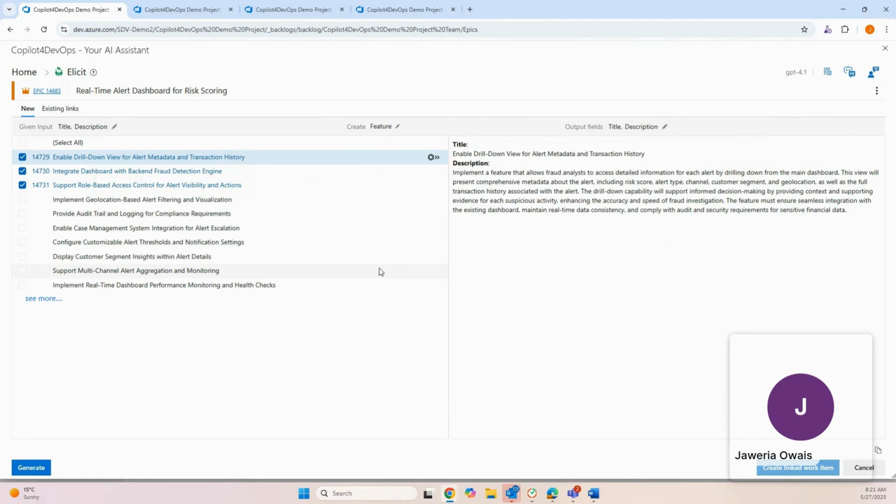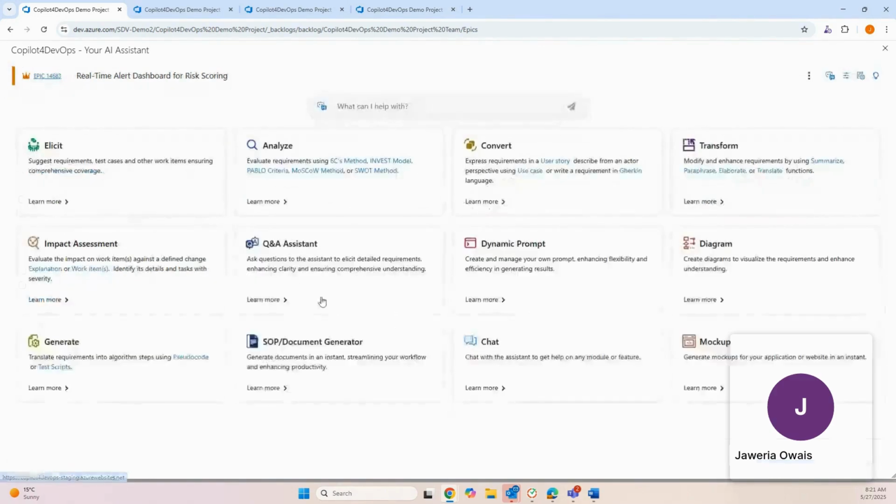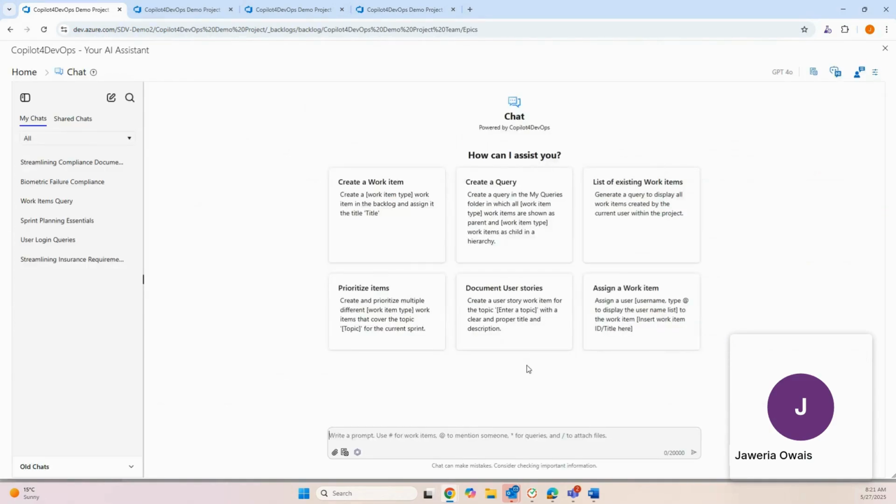Now, if you're using ChatGPT and you are more comfortable using natural language to build out these work items, we have incorporated a chat feature in our Copilot for DevOps. This chat feature allows you to interact directly with the system, and you can give it commands. This could be questions that you may ask the system. You can create your work items and their queries, as well as update the work items, like updating any particular field for the work items that you created earlier.